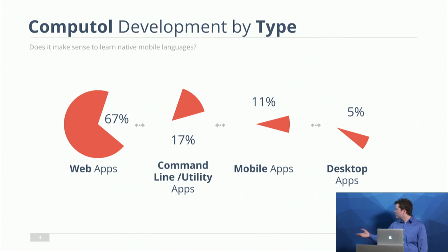Desktop apps are decreasing every year. Most of the time, even the desktop apps we do now are a thin wrapper on maybe a utility app, just because the customer needs some kind of graphical user interface. They don't want to mess around with a command line application. But in general, we're doing very little desktop applications nowadays.